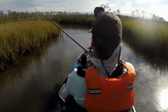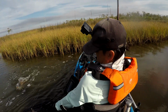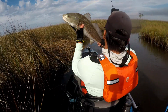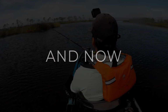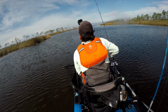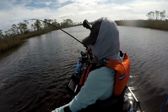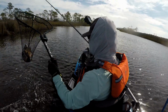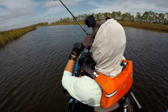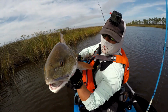First keeper fish. That's a good fish. $22.5. That's what I'm talking about.